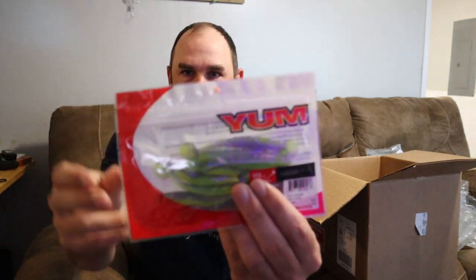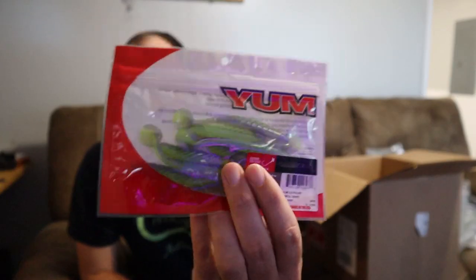These Yum Pulse swim baits. This is something I never used before. Started buying them and I love these things now. These are very, very good. This is a 3.5 inch. This is a Sinful Shad. I like putting it on that 1/16 ounce Owner jig head, and that's a confidence lure.